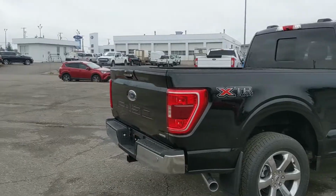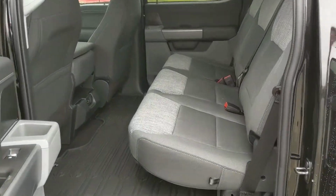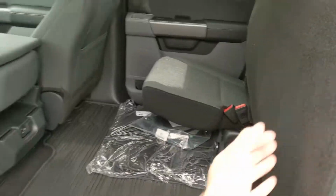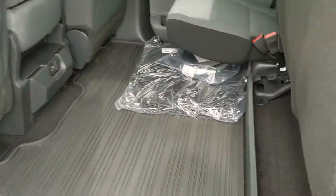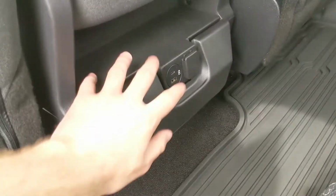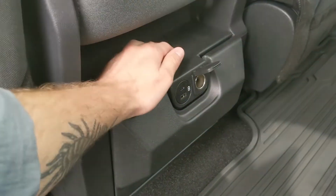inside and out. And first, looking at the back seat, we have seating for three, spacious and comfortable, that can be lifted up and out of the way to accommodate any other cargo. And then in the middle, you have two fold-out cup holders with a USB, USB-C, and 12-volt power outlet.